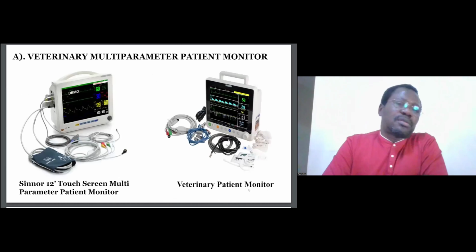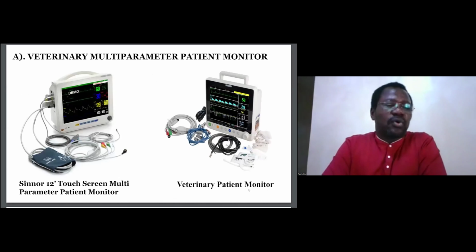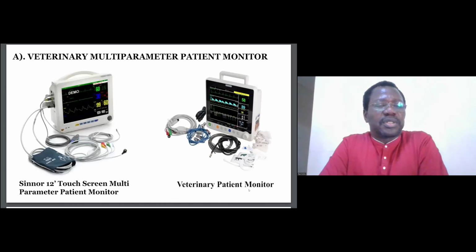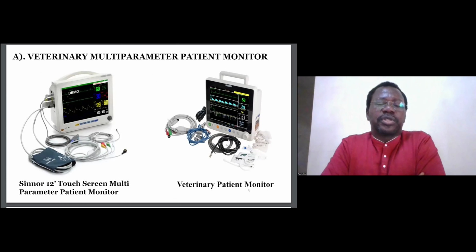This is a typical example of a patient monitor, which is ready for use. The terminals or the accessories are connected on the one on the left, so just the terminals now are to be connected to the patient, and the one on the right has all the accessories in place. This is an example of what the patient monitor is. There are many types, but we'll just make do with this one.